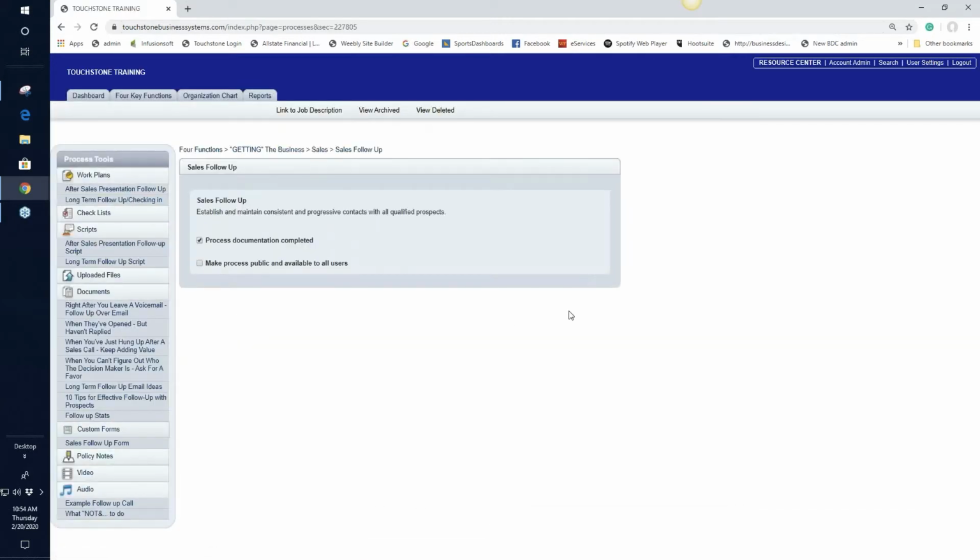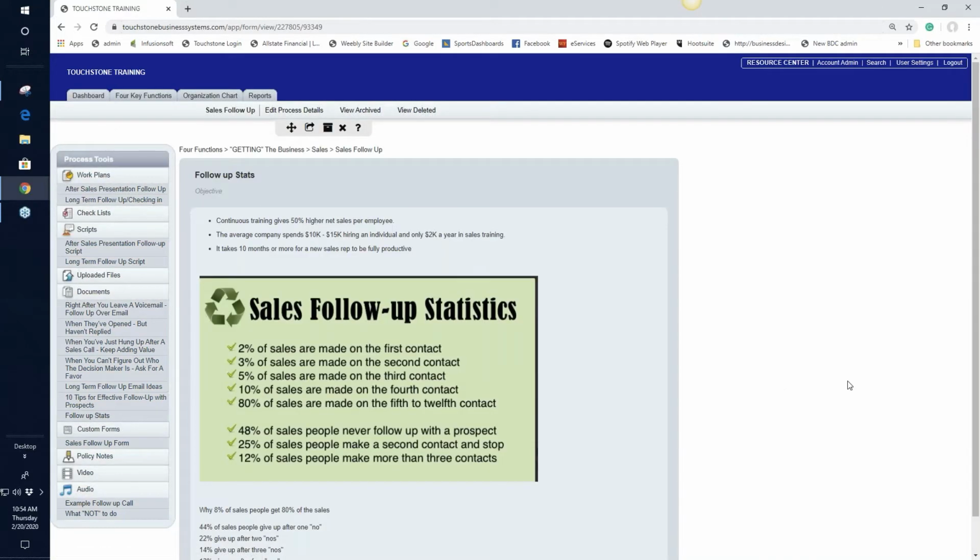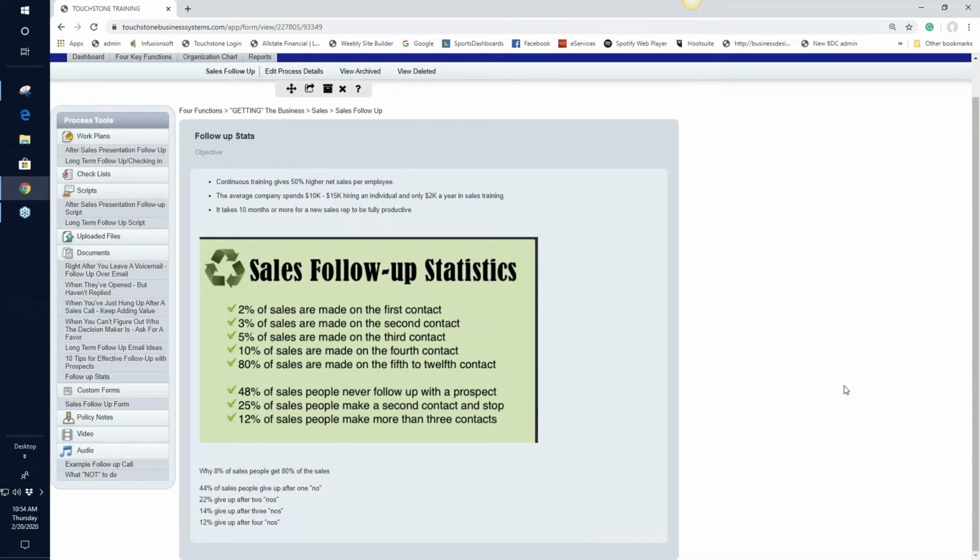I'm going to select this process. So this may seem like it's obvious to people, but it's really not. Sales follow-up, I believe, really can make a huge difference in your conversion rate. So whether you're doing counter sales or consultative sales or estimated sales, whatever your version of this is, sales follow-up is an important aspect in making sure that you're getting the most from your leads and the most from your sales.